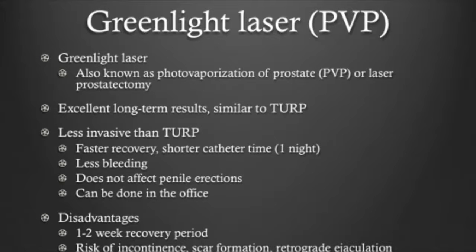The green light laser surgery, or photovaporization of the prostate, abbreviated PVP, was specifically developed with bleeding risk in mind. The green light laser works like TURP surgery, but instead of scraping out the prostate, the green light laser melts a channel open inside the prostate. The surgery takes 30 minutes to 1 hour, and I usually perform them in the comfort of my office with a sedative similar to colonoscopy, not general anesthesia.